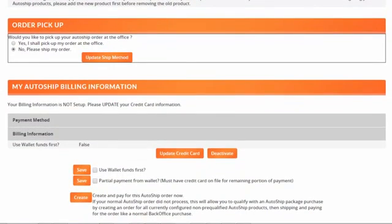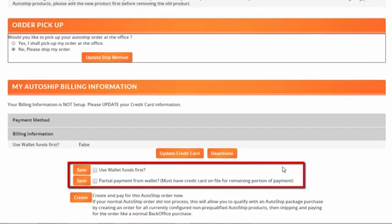If you're using the wallet, you can check the box here to use your wallet funds first if there are wallet funds available, rather than taking it on your credit card, or you can do partial payment, and so forth. So you've got a couple different options there for how you're going to pay for it.